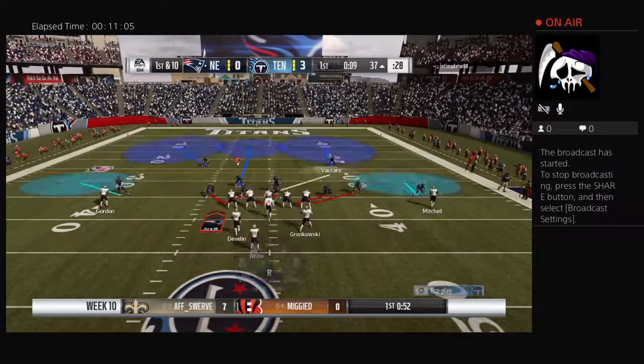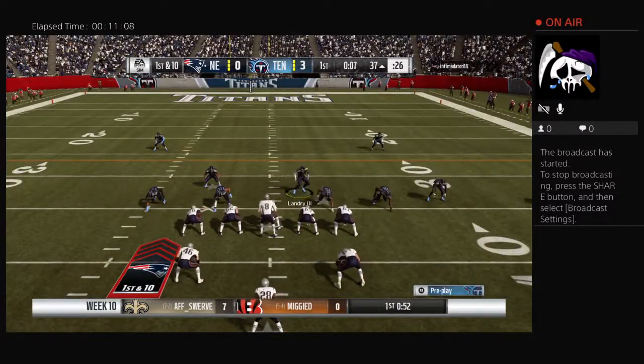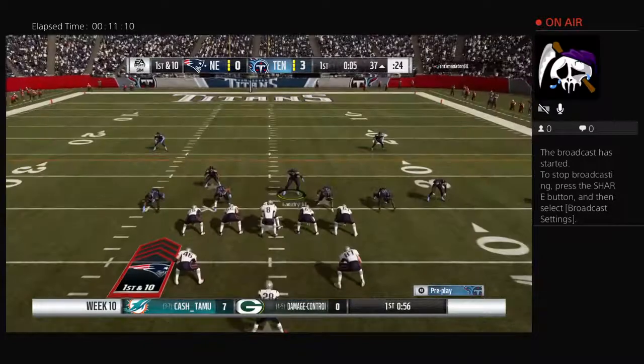Dude, he throws like, in his game against me, he probably threw to a halfback like 10 times.